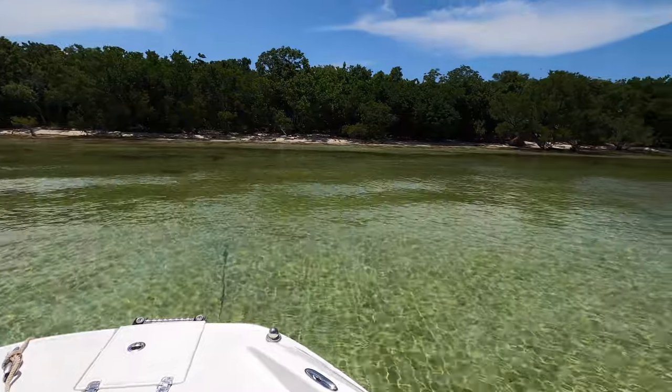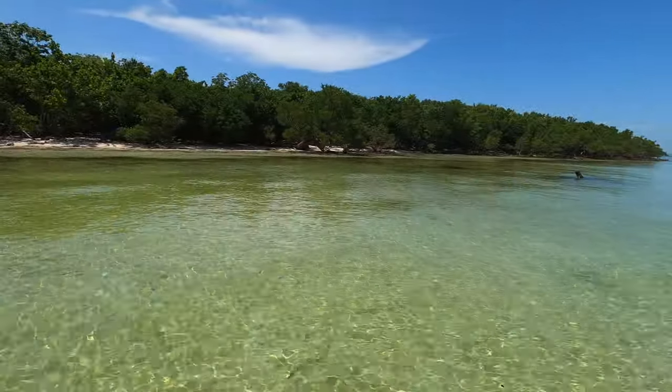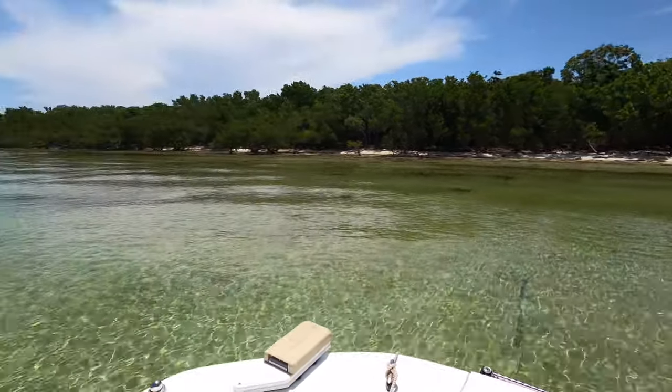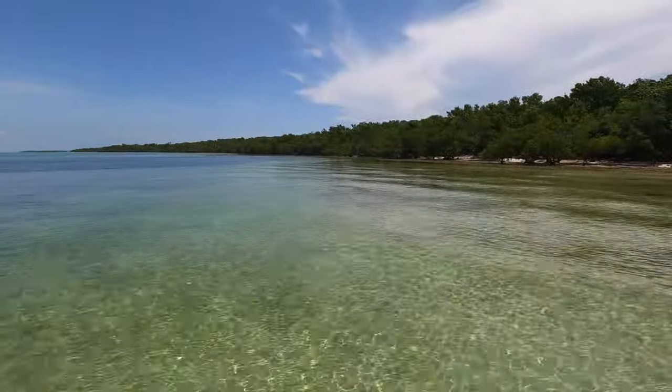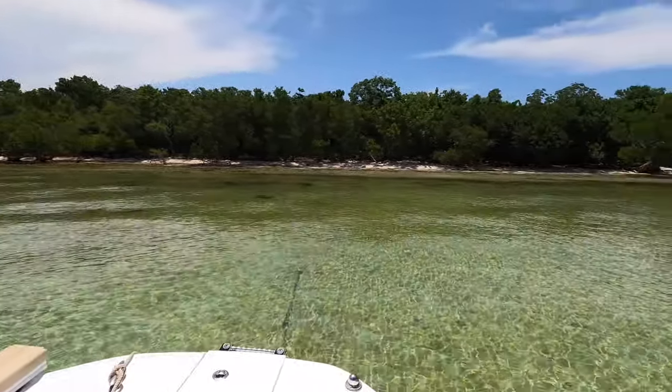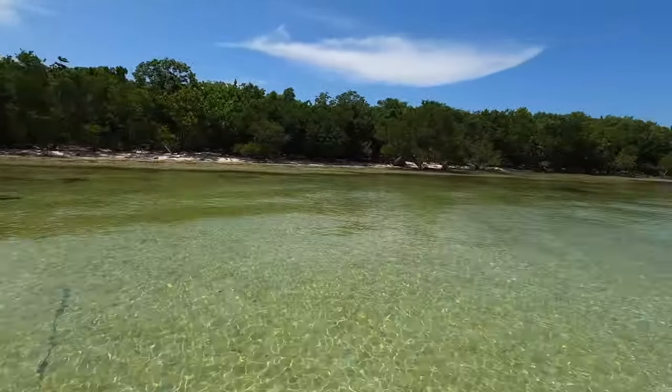Alright guys, so we made it. This seems to be the little beach area that people have told us about, because if you look around, there's just mangroves all over the place, and this is the only area that I see that actually has a little beach sandy area.